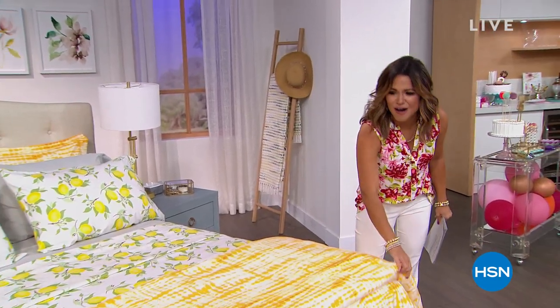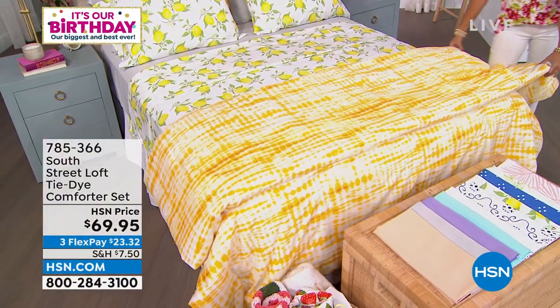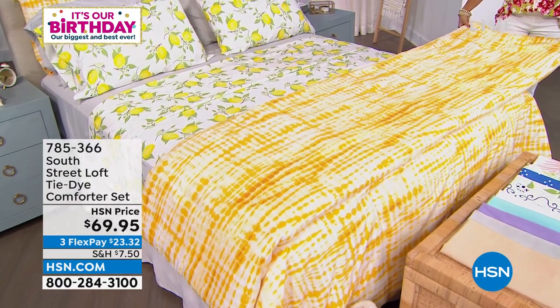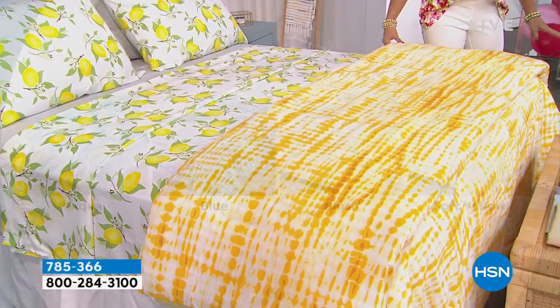This is so soft. It's so different when you get to actually see it and feel it in person, but don't you love this design? We say tie-dye, but it really is like an ombre shibori tie-dye hybrid. Absolutely beautiful, and it comes with two shams, and we have four different colors you can choose from.